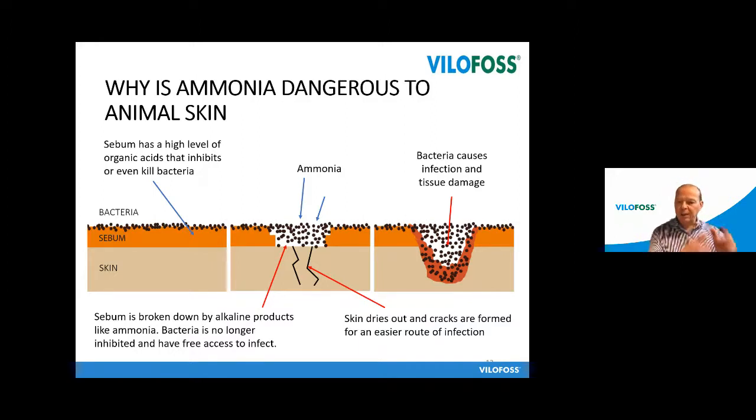So what I'm saying here is, yes, we want to kill the bacteria so we can avoid infection, but we also have to realize that the pathogenic bacteria are producing ammonia as a chemical weapon to make it easier to infect. And if we can impair ammonia, take that away from the equation, bacteria will have a much harder time infecting the skin. Next slide, please.